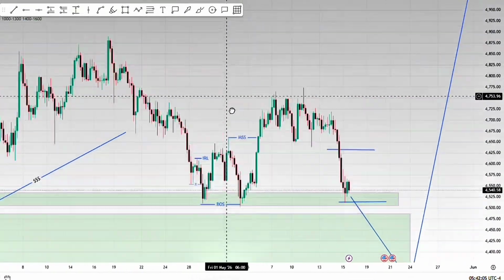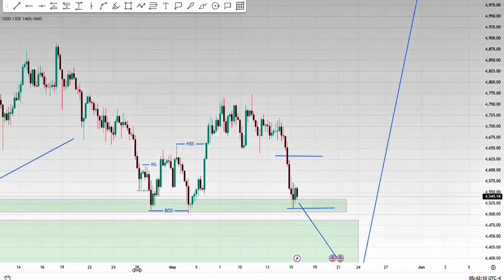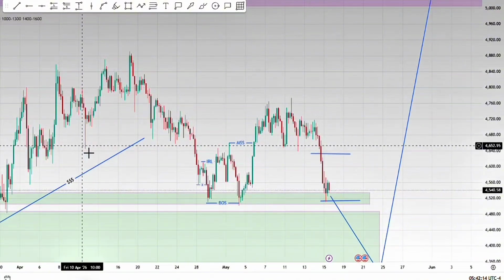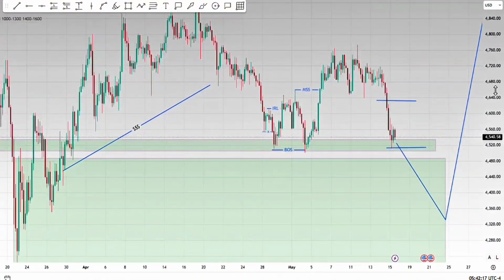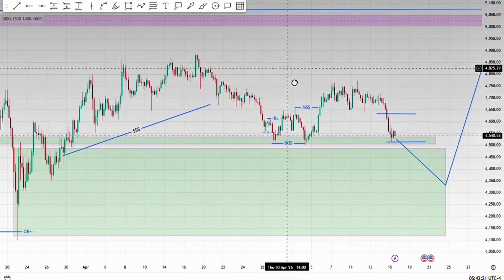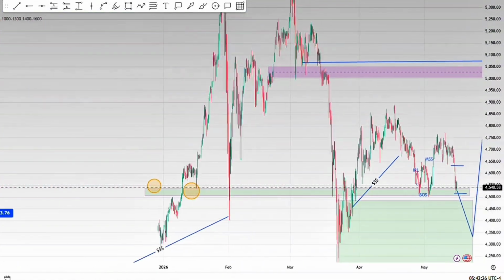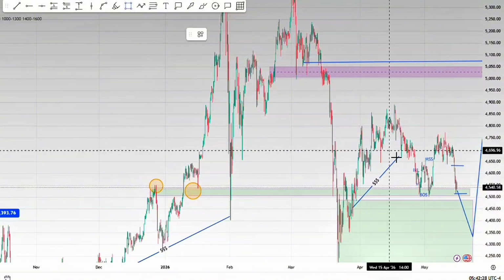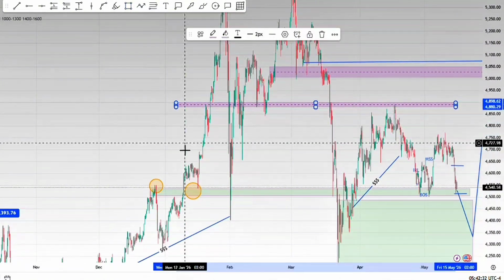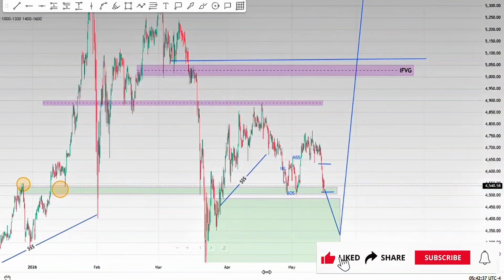Now, let us move down to the 4 hour chart on gold and look at the medium term structure, okay? As you can see here, price reacted strongly around the 4,800 region, which is a very important key level. Why is this level important? Because this area has already shown a strong reaction in the past. It previously acted as a resistance and later served as a support. So, when a market reacts multiple times around the same area, it becomes a level worth paying attention to, okay?